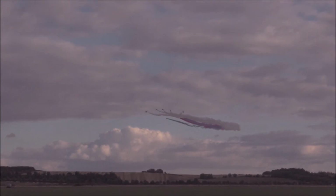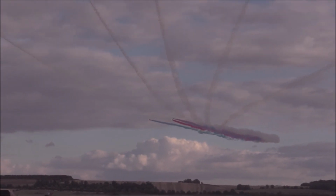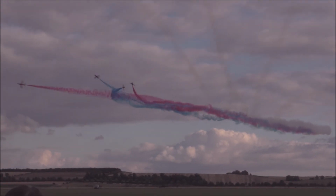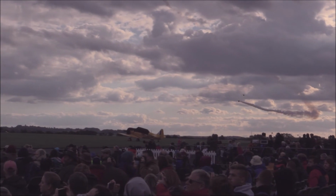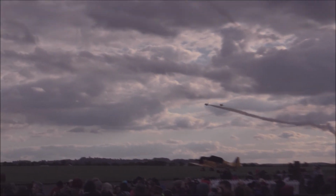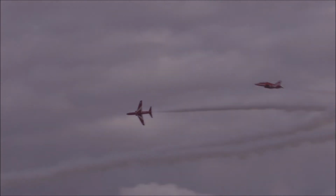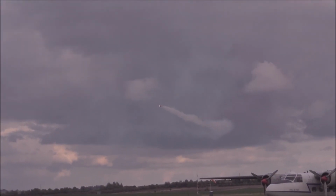Great go for Enid, calls Red 1. Here they go in the split, and here comes Jippo. Here they come for the spectacular Jippo pass. About to reverse, ready for the next maneuver.